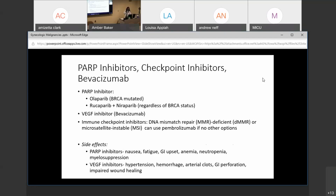again for that. And then as far as immune checkpoint inhibitors, I know you guys know we use them in a lot of different types of malignancies. It's not approved yet, but pembrolizumab can be considered if there's really no other options and they have the MMR deficient gene. Just wanted to go over some side effects.